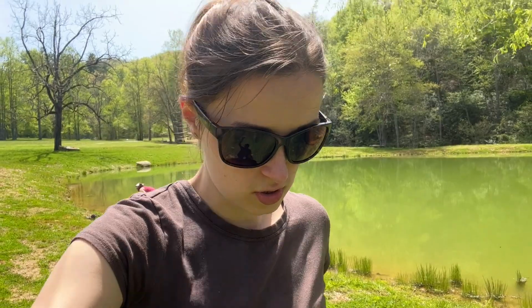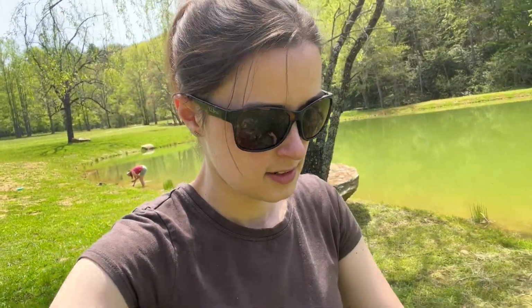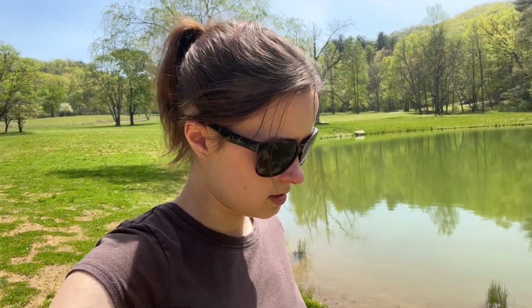While Katie's back there putting the GoPro in the pond, for everyone who hasn't seen the pond, thought I would just walk you around. It's so pretty. We enjoy walking up here and hanging out around the pond. This pond's pretty big. Pretty decent sized pond. I don't really know how many feet across I would say it is, but it's pretty decent size.